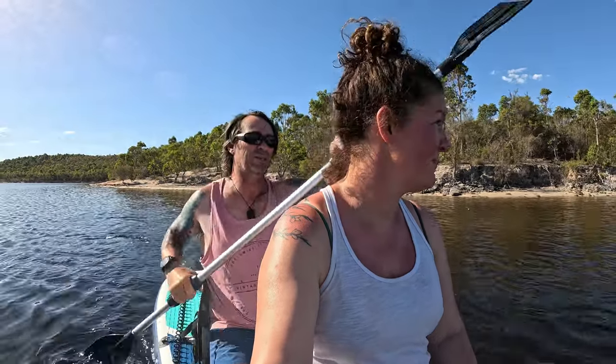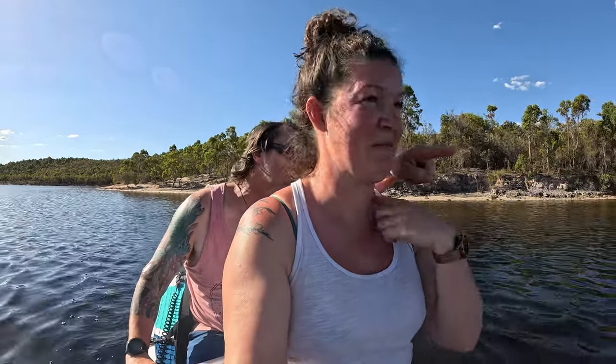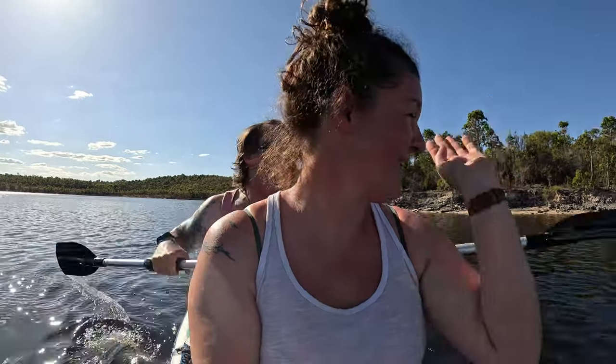So where's the island, sweetheart? Where do we think the island is? There, I think. Is it there? To the right a bit more. Well, we'll work it out. We think there's an island out here somewhere, and we're going for a paddle to it.